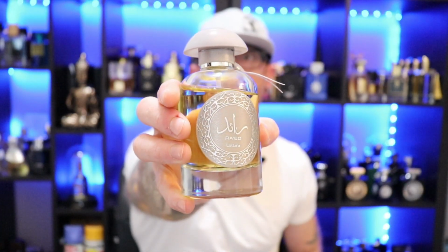And like I said, for $20, performance, versatility, and scent accord, absolute steal of a deal. Definitely worth checking out. That's Lattafa's Ra'ed Silver.